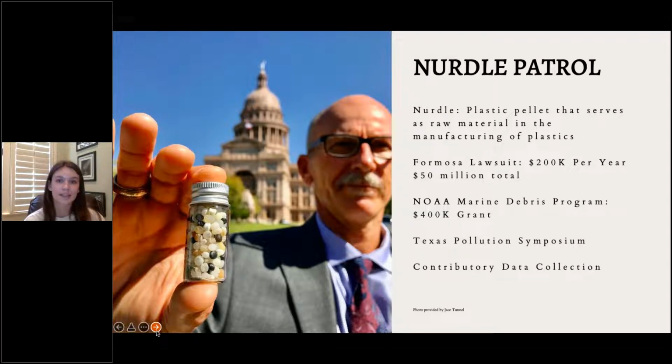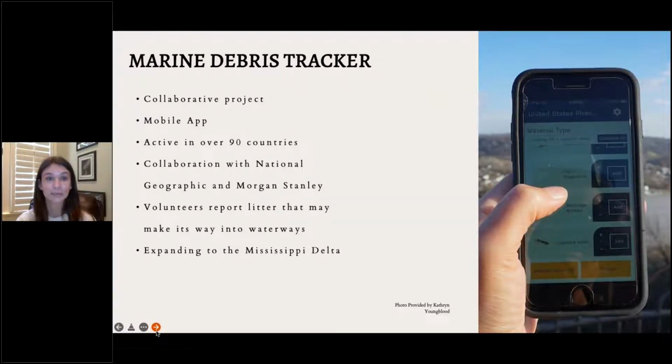Noodle Patrol has seen huge growth, mainly through the Formosa lawsuit, which resulted in a $50 million total, where basically Noodle Patrol highlighted some of the plastic waste that was being produced by Formosa, and they're getting $200,000 per year as a payback through that. They've also just received a $400,000 grant through the National Marine Debris Program. They recently presented at the Texas Pollution Symposium, and they are primarily a contributory data collection project, meaning that volunteers are the primary data collectors.